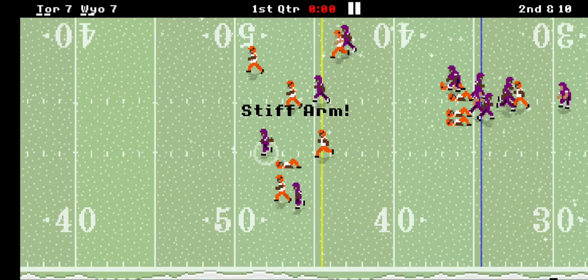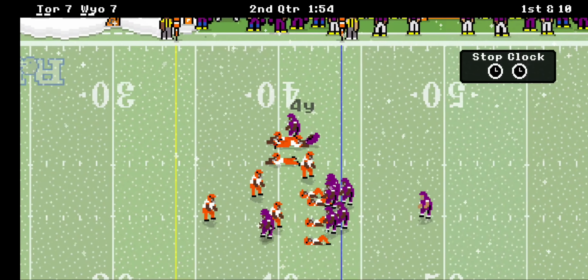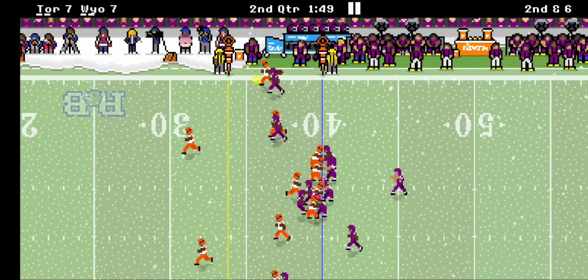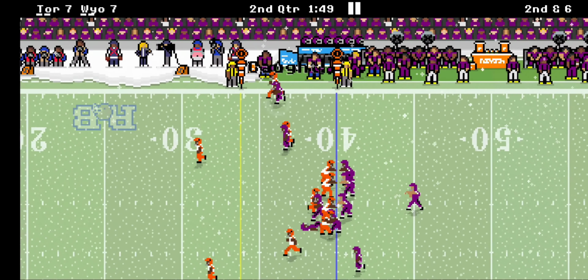And with that, the first quarter is over. In a crucial third down and one, the Stalions call a rushing play and it is stopped behind the line of scrimmage, forcing a 51-yard field goal attempt. And it is good.